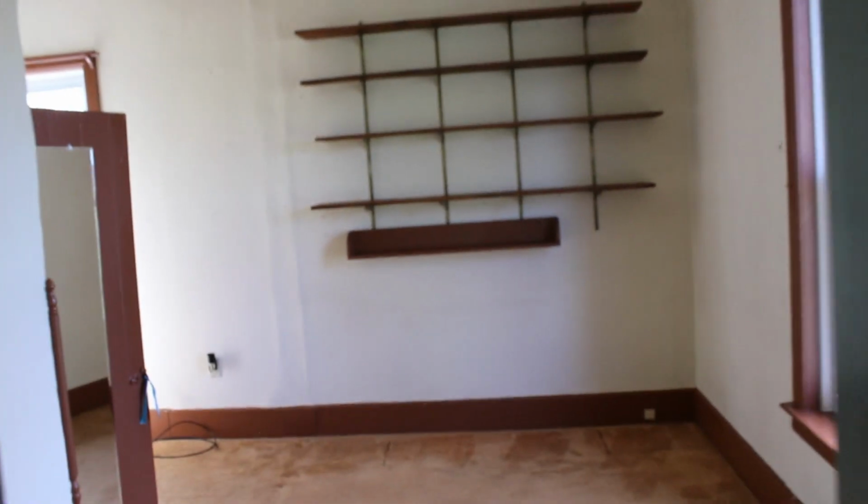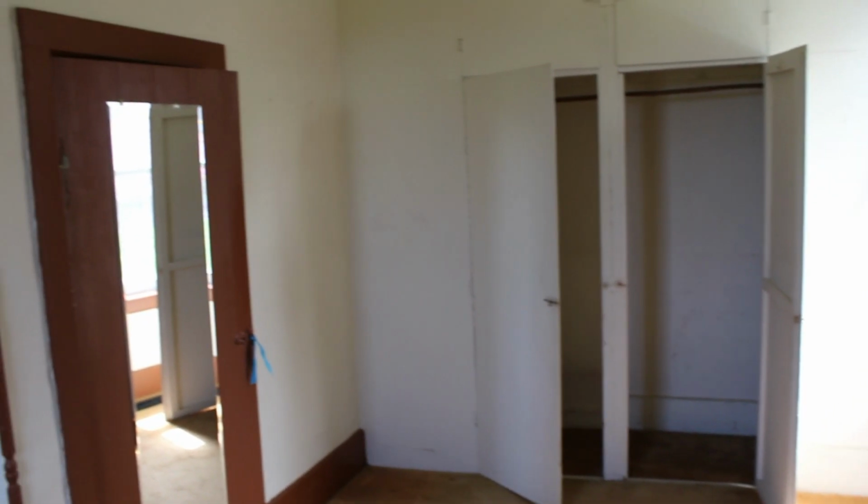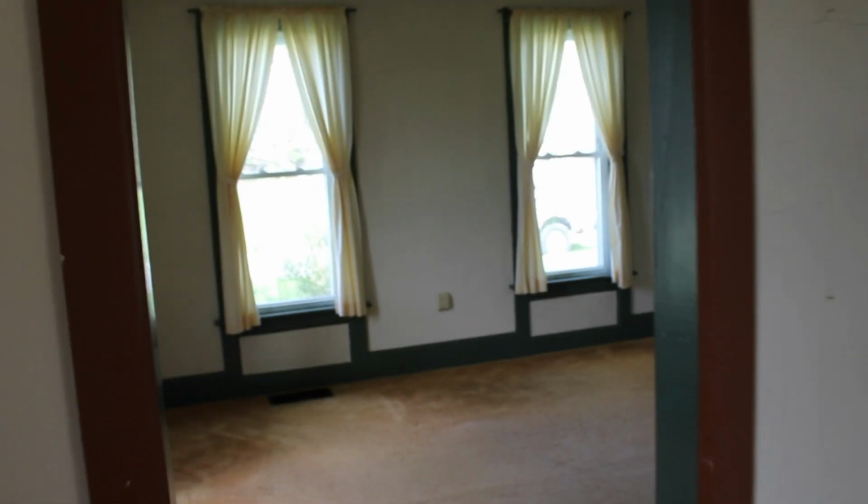This house is just under 1,500 square feet with one bathroom, so it's definitely smaller than what we're used to. Our other house was about 3,600 square feet with a basement that was unfinished with a lot of storage. So this does not really have a usable basement, not a whole lot of storage, but I think it's going to work for us for now.